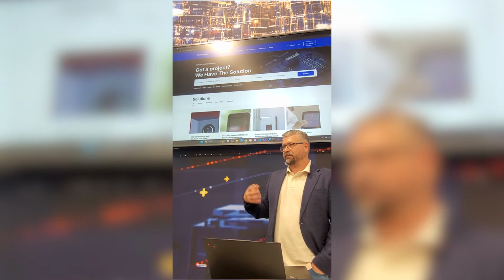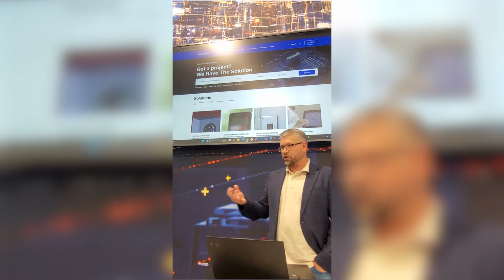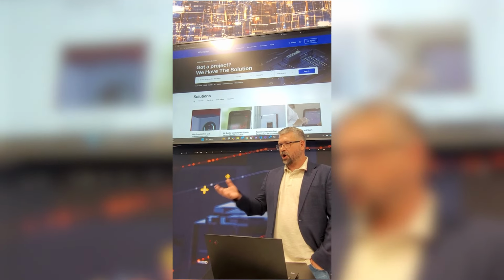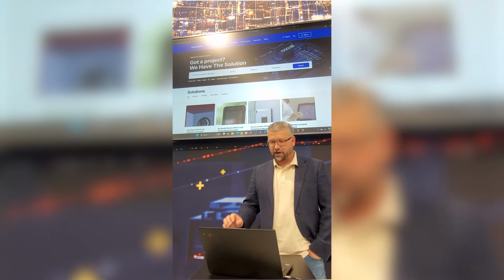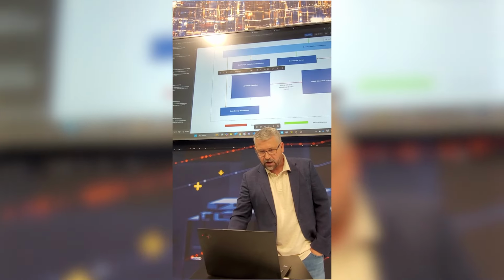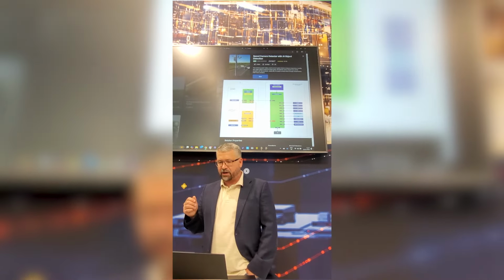Solution Explorer effectively becomes a bit like Google Maps. It's an embeddable component whereby you can give this really nice experience when it comes to discovering and learning about solutions that a vendor might provide. Now that's all very well. You say, okay, well we've figured that out, so where do I go from here?